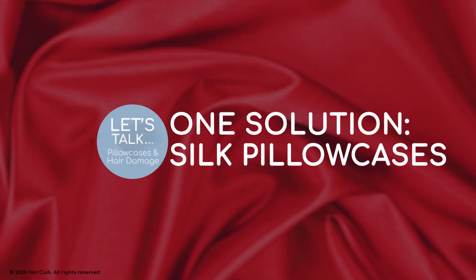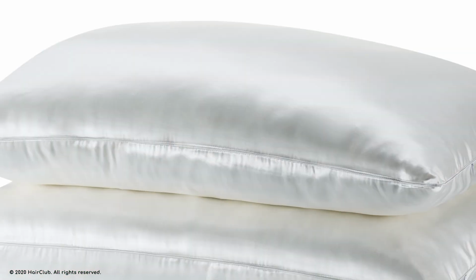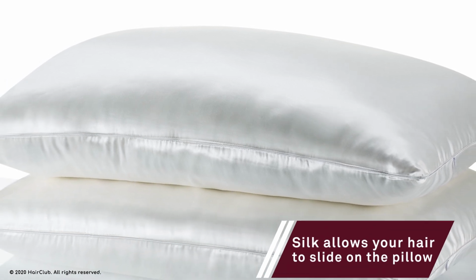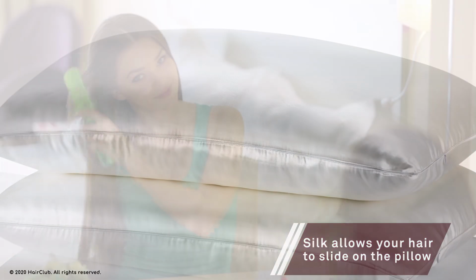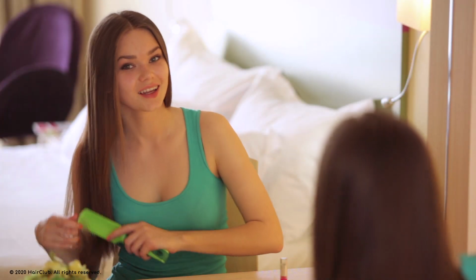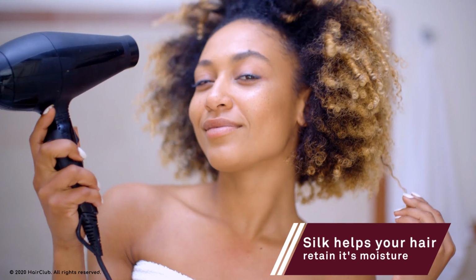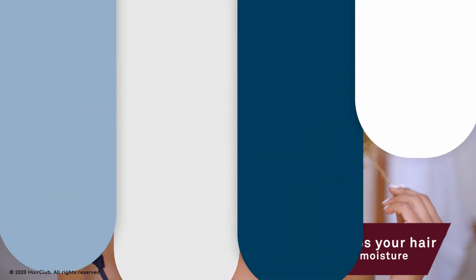The good news is all these problems are easily addressed by switching to a silk pillowcase. Silk allows the hair to slide around on your pillow effortlessly, so you wake to smoother hair. This luxurious fabric also helps your hair retain its moisture, since it's not as absorbent as cotton.